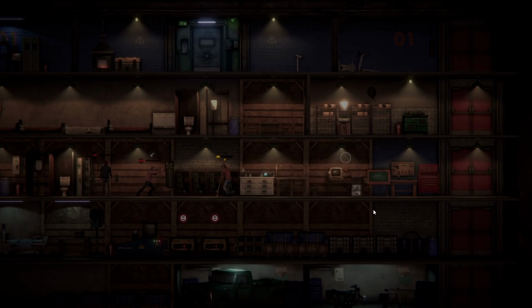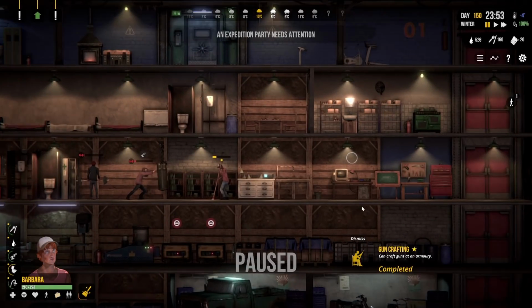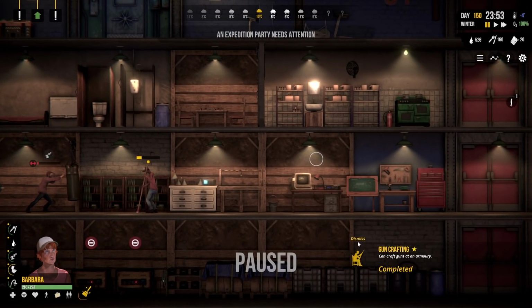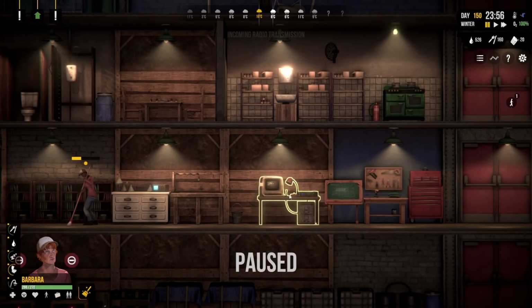So we're now allied with 4. Hang on a minute, let's go have a look. We're allied with these 4. So the Old Clan, Los Muertos, New Order and the Black Roses. And Church of Hope and CTK Mob are done. That's it. They are gone. But yeah, now we've got this kind of mysterious new faction that's popped up. Although we can craft some guns, which is nice. And yeah, what's that? What's that? Oh, no, that's gone now. That must have popped up when that radio message appeared.